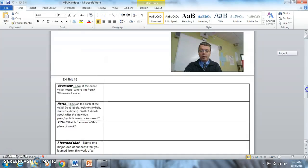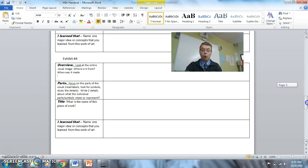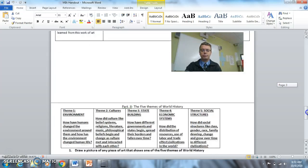If you want to get a 3.0 for your assignment, by the way, I'll be grading these on daily practice and also assignment completion. So it will count as a daily practice and assignment completion. If you want a 3.0, do 3 of them. If you want a 4.0, do all 4 exhibits. Now let's look at part 2.